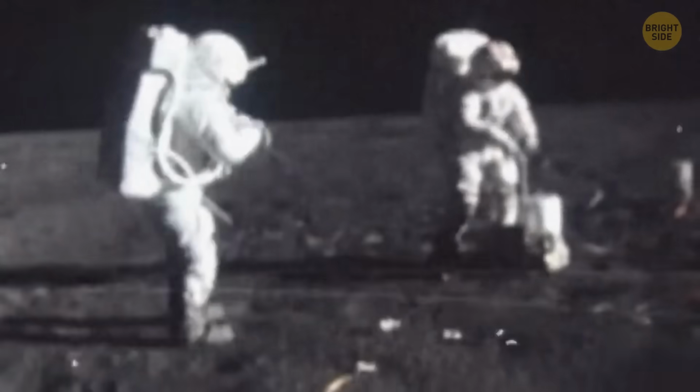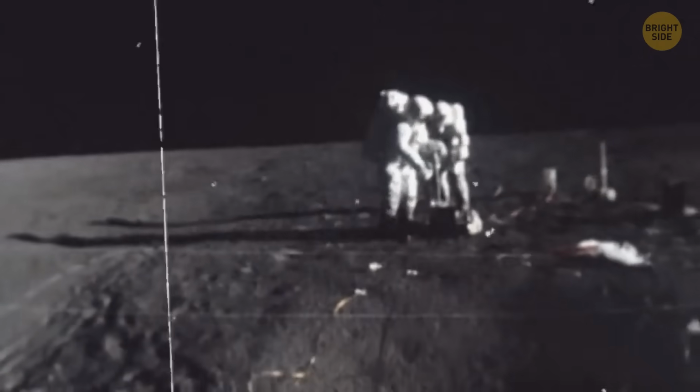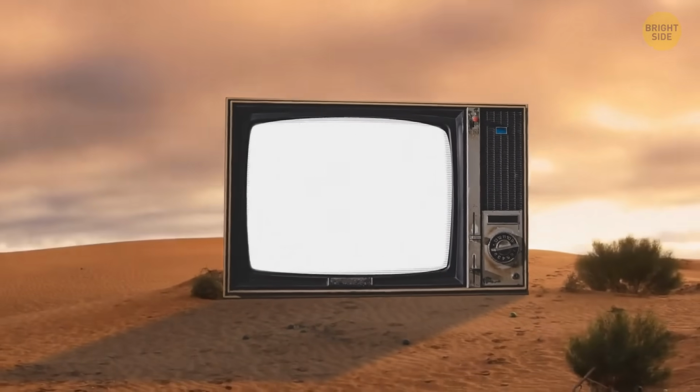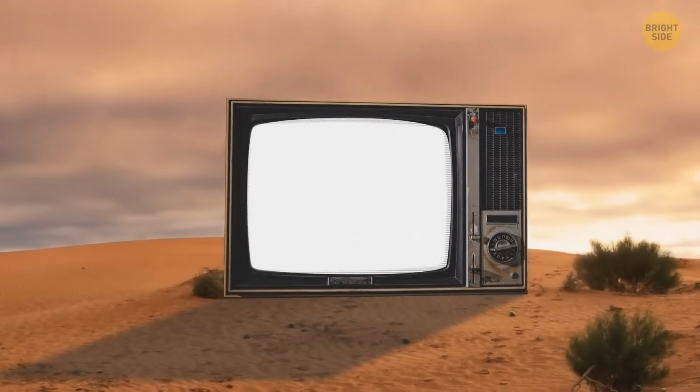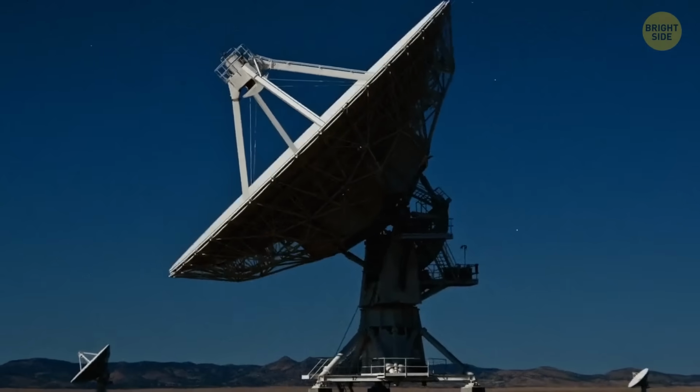Apollo 11 was the mission where humankind first landed on the moon. It was a very important moment, broadcast all over the world. But it was almost interrupted by a huge windstorm that was going on in Australia back then. Parker Dish was placed there, which was something we used to get the broadcast signals from the moon.